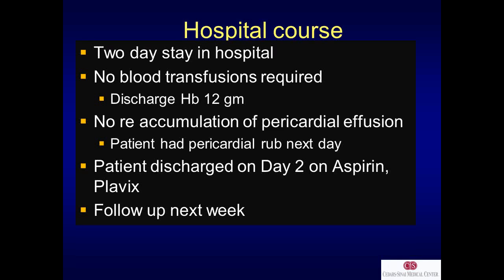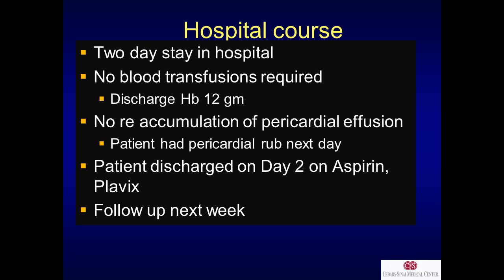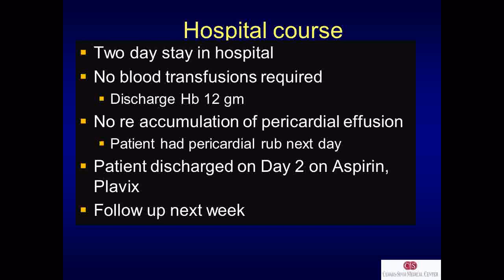And then what do you do with these patients? Give them aspirin, give them Plavix. So I actually gave them aspirin and Plavix. For how long? For 6 months. 6 months. Yes, please.